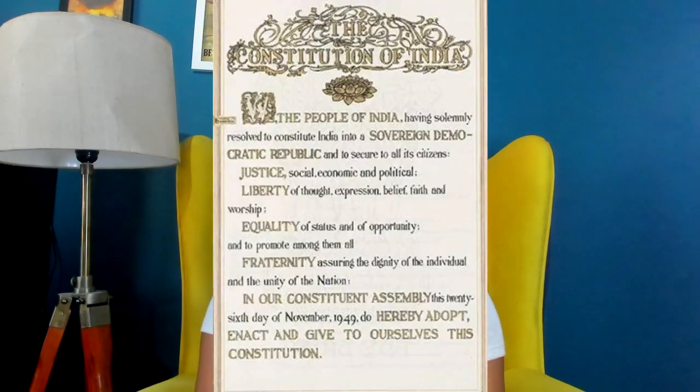He is mostly responsible for our Constitution being the way it is. The Constitution of India declares India a sovereign, socialist, secular, and democratic republic. It assures its citizens justice, equality, and liberty, and endeavors to promote fraternity. This is the preamble of the Indian Constitution, and Dr. B.R. Ambedkar is one of the most important persons responsible for the drafting of this Constitution.